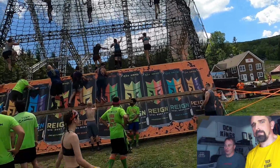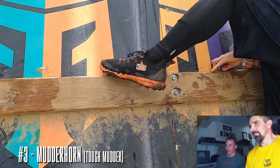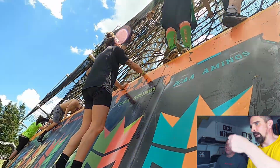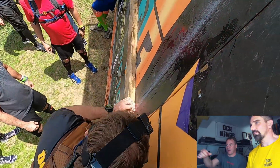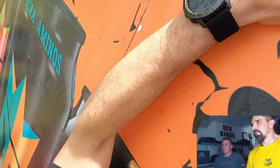All right, so we're staying at Tough Mudder. This is number 3, and this is Mudderhorn. Look at the size of this obstacle. It's huge. It was on our top 10 last year, but rightfully so. This year they changed it. They got rid of a strap that used to be sort of on the boards there that you could hold on to. This one was a little bit more difficult. It was like doing an arm press, trying to figure out a way to get up there. Nice technique, by the way. But then it just goes on forever and ever and ever.